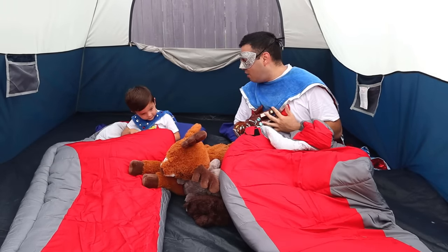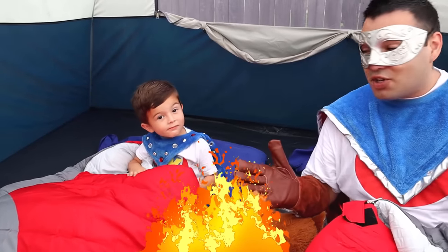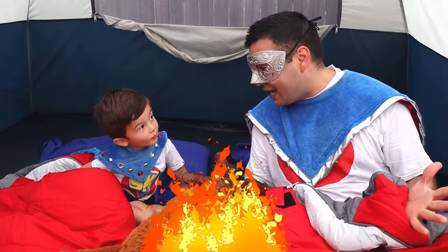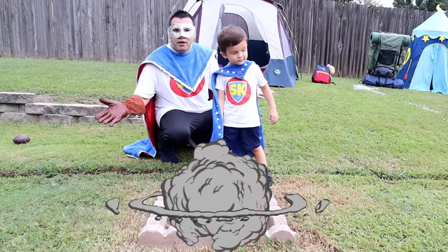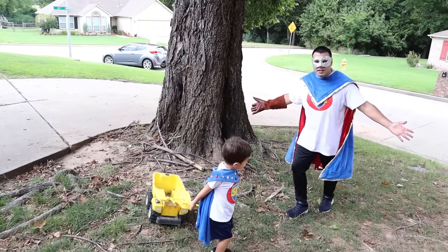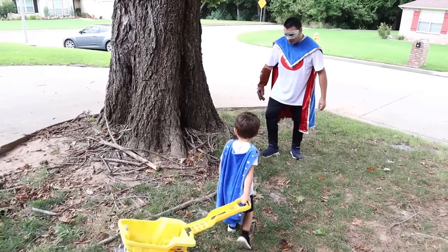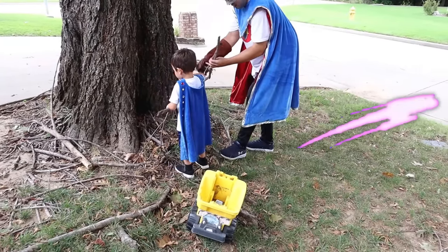Oh, my tummy's hungry, Super Kid. We need to build a fire so we can make hot dogs and s'mores. Are you ready? Let's go. Uh-oh. We don't have any firewood. Let's go find some. Hey, I think we found our wood, Super Kid. Look right here. Okay, bring the truck over here. Pick up your sticks and put them into your bucket.